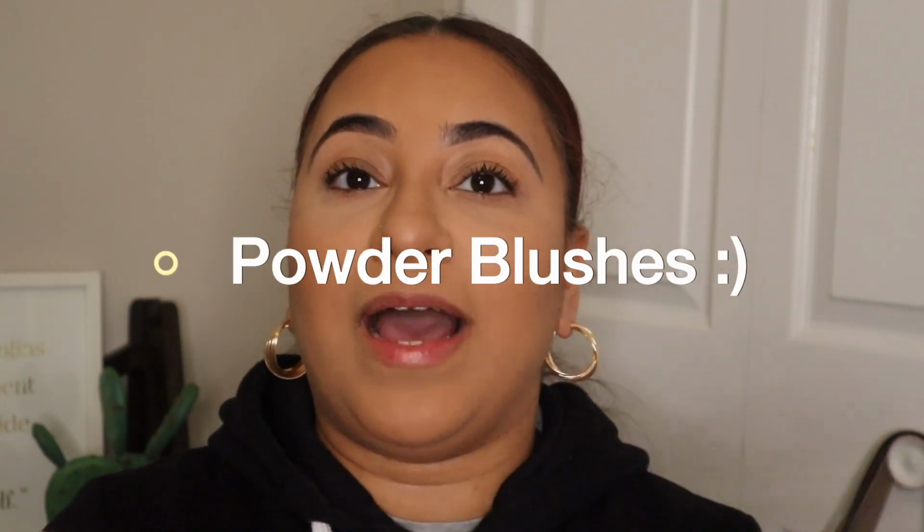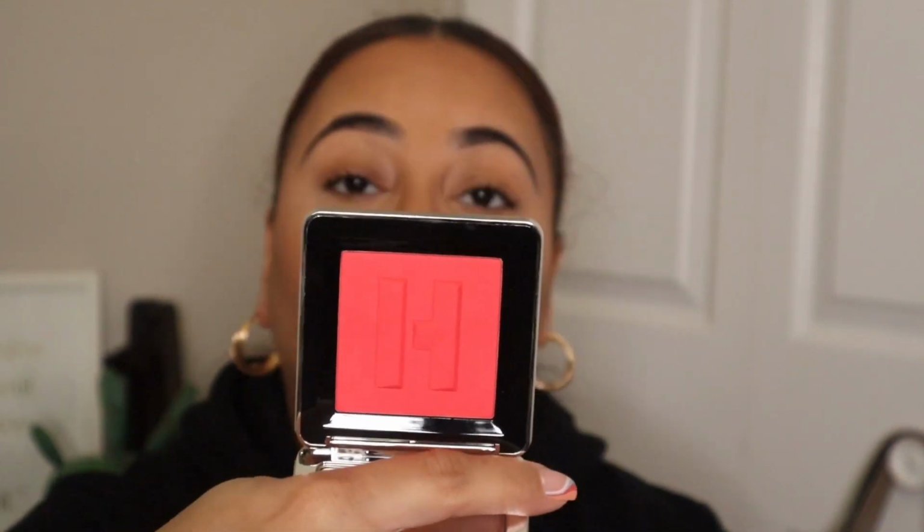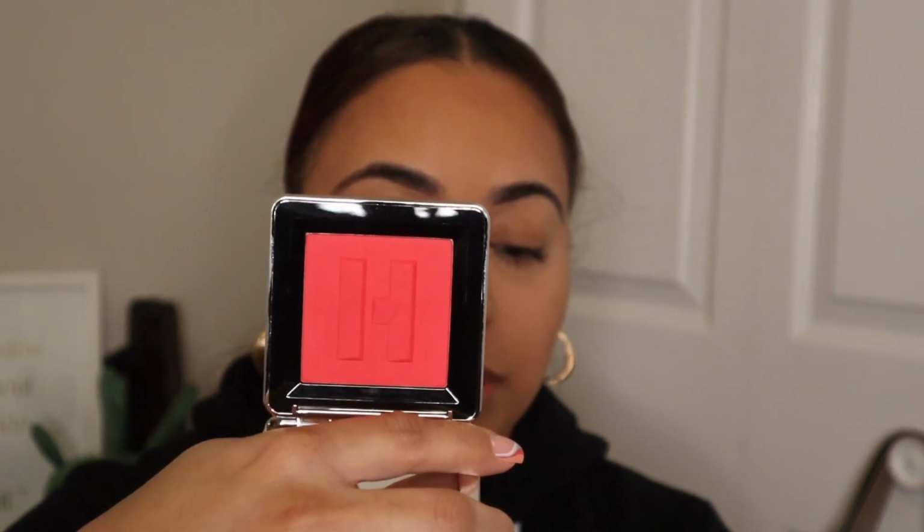Now the moment I've been waiting for on camera, the new Haus Labs by Lady Gaga. It's a part of that Triclone Skin line, but these are the powder blushes. So I did pick up 4 of the 5 shades. The first shade I'm going to show you is Watermelon Bliss, which is described as a red blush. Let me actually go on Sephora's website, these retail for $38, so very expensive for one blush.